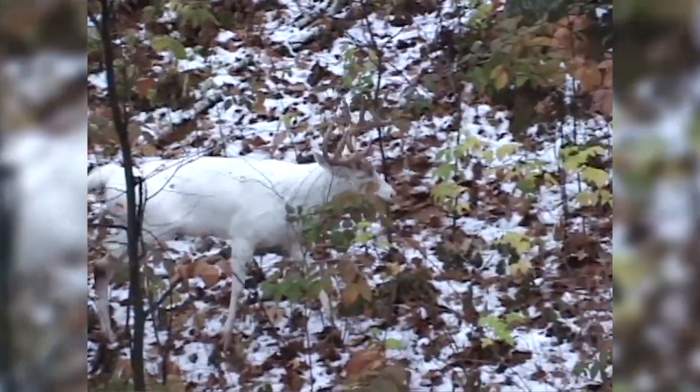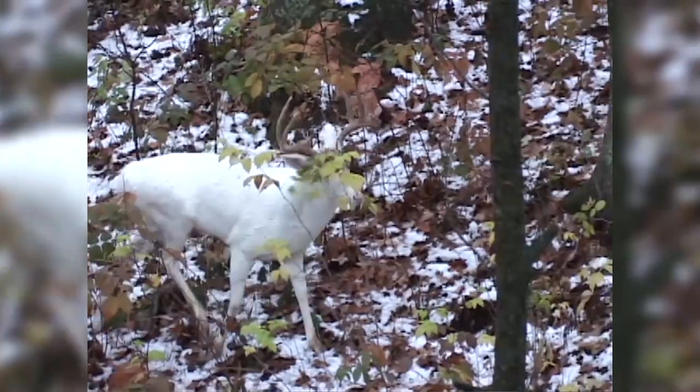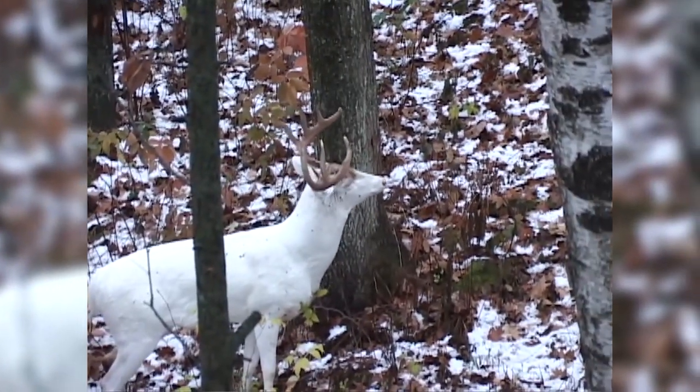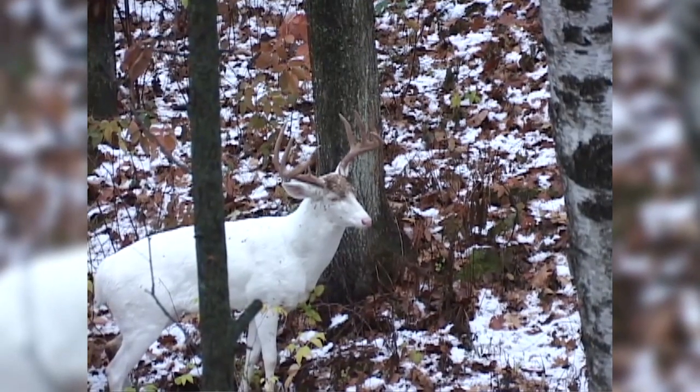I wanted to get more footage, so he came back to me, and then he took off up the ridge, and that was a pretty cool encounter because now he's got a pretty developed rack. He's 3 years old, probably in the low 150s, so a really cool encounter for me.